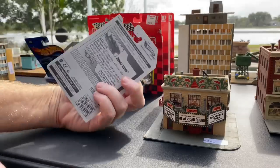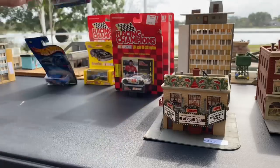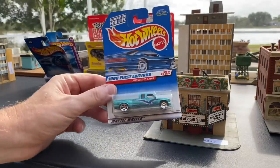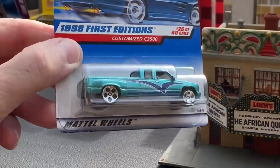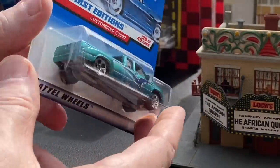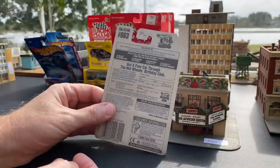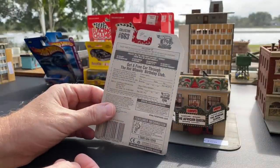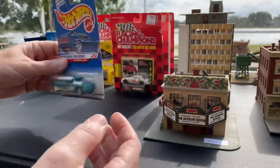What was on the back of this one? Oh, cool, the bio. We got a customized C3500. Love that when they do a dually with a single wide tire in the back. Hey, get a free car through the Hot Wheels Birthday Club. Not sure if that's still a thing or not.